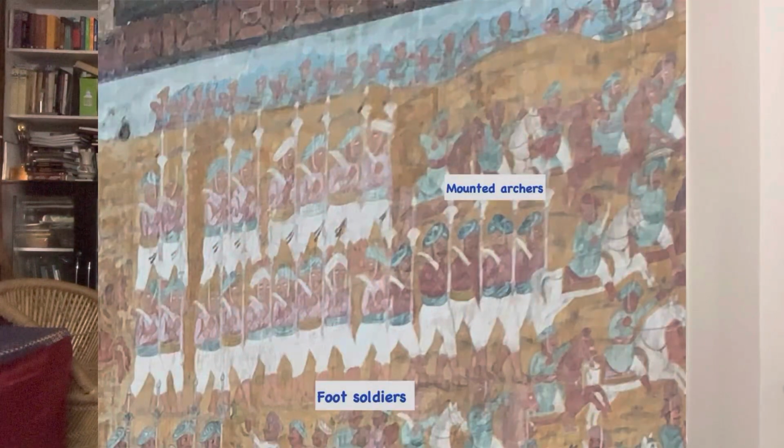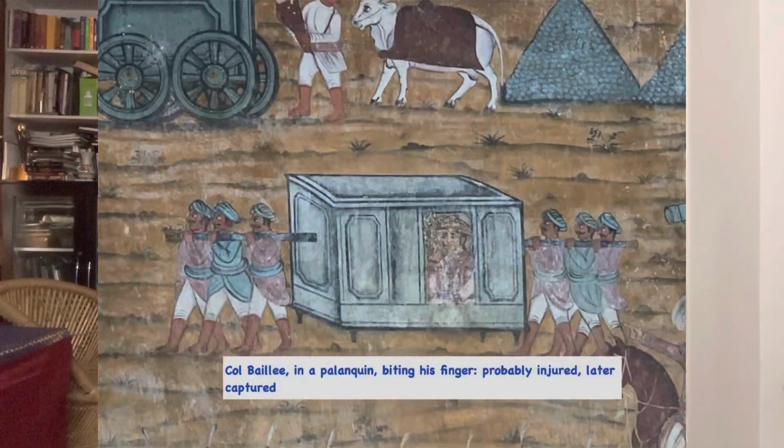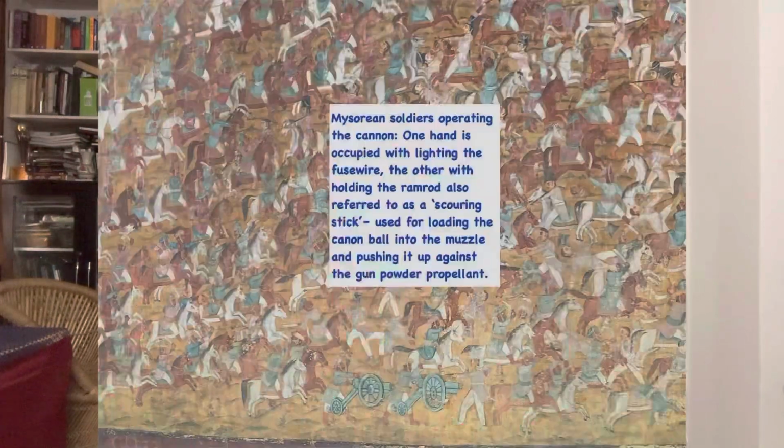The Battle of Pollilur was part of the Second Anglo-Mysore War and the most comprehensive defeat inflicted on the British in India. The famous Battle of Pollilur took place in 1780 near Kanjipuram between Tipu Sultan and Lieutenant Colonel Baillie of British East India Company. Baillie and many of his officers were captured and taken to the Mysore capital at Seringapatam. It's also called Srirangapatnam.